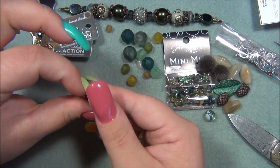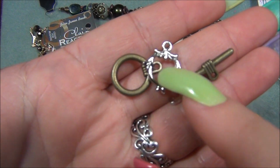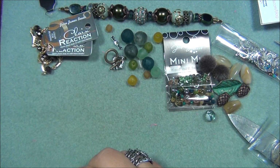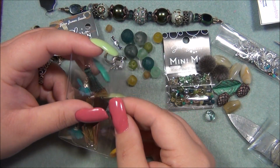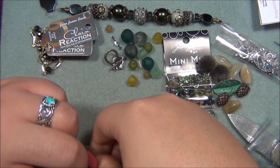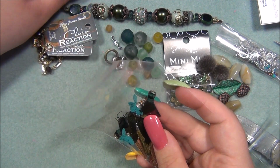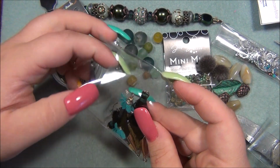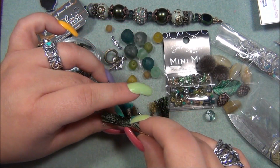Silver and antique brass in here. Pretty, pretty. Love them. And here are some tassels. Oh, look at those. Those have to be earrings, right? I wonder if I could put these long tassels with those big leaves. Those leaves there? Those are so cute.